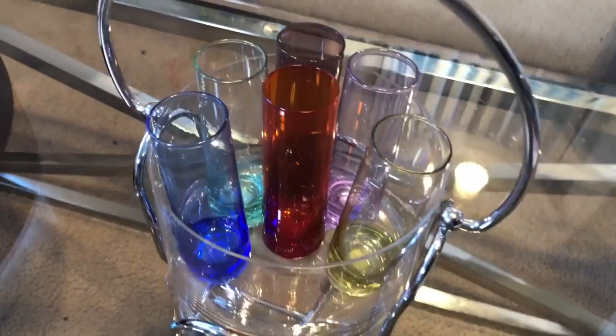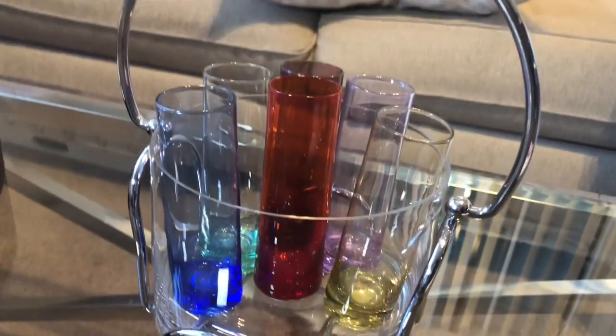It was brand new in the box, and they have different color shot glasses. So when you have guests over, they know the color of their glass. That's why the glasses are individually colored. But I might put this on my Etsy because I think this will make a absolutely sharp man's bar cart. So anyway, when I was at the Goodwill, I found this, and one of the guys was like, do you want to get it or do I want to get it?